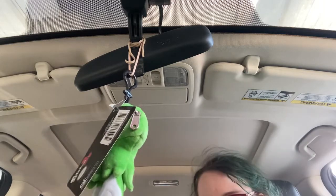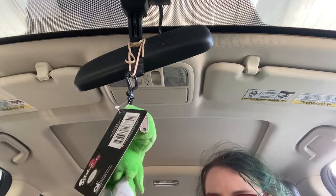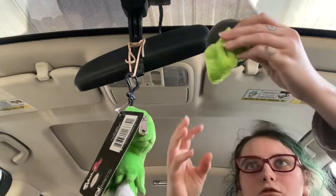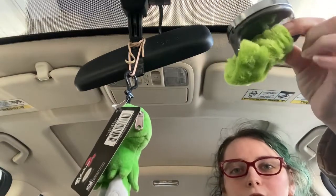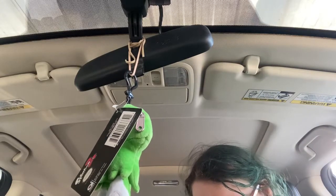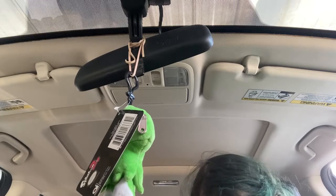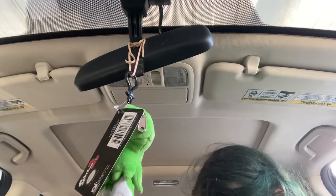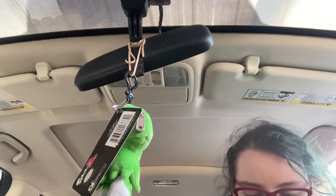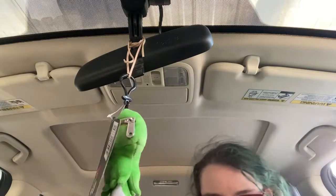Actually, let me, I'm gonna go like this with the extra green fabric. Just put that on the little clip there, and then put this one in here, and let's choose a scent, shall we? Oh, in what other than the green scent that I have.